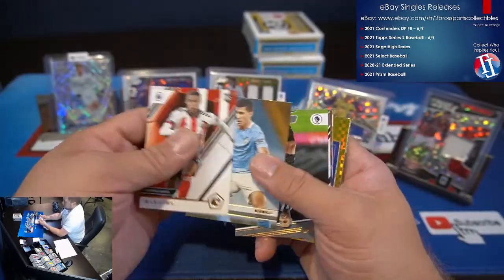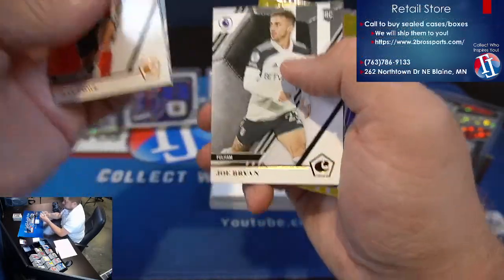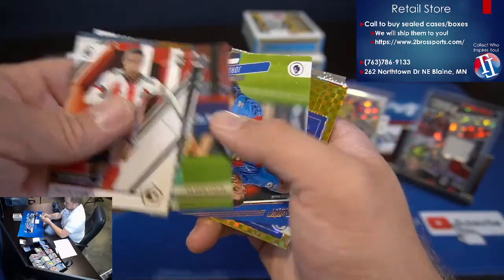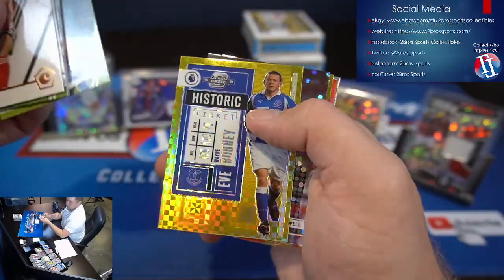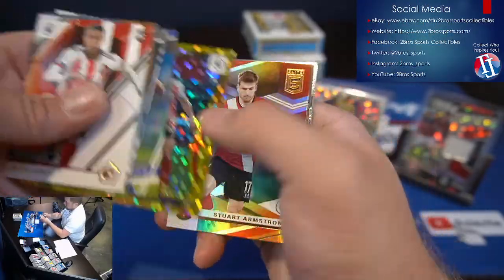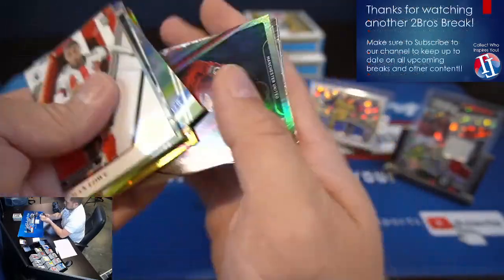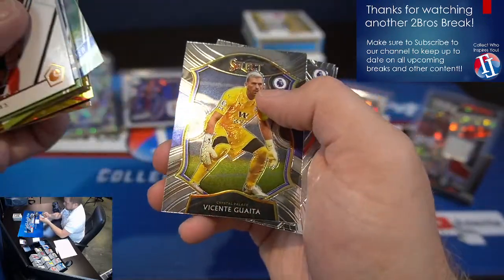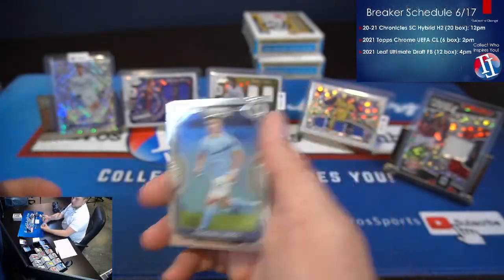Max Lowe, Rodrigo, Callum Wilson, Joe Bryan, Vicente Guaita, Jordan Ayew, historic ticket Wayne Rooney, the yellow, Ben Chilwell, Sheffield United Billy Sharp, Stuart Armstrong, Manuel Lanzini, Mason Greenwood, Vicente Guaita, Roberto Firmino, and Ferran Torres, Prism.